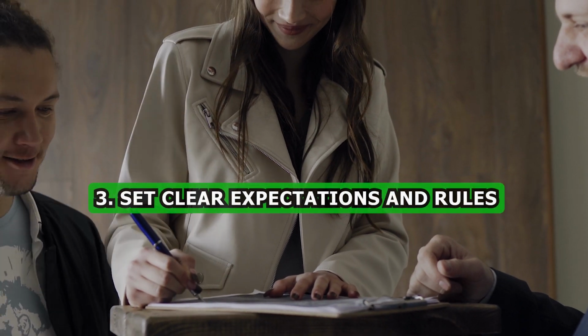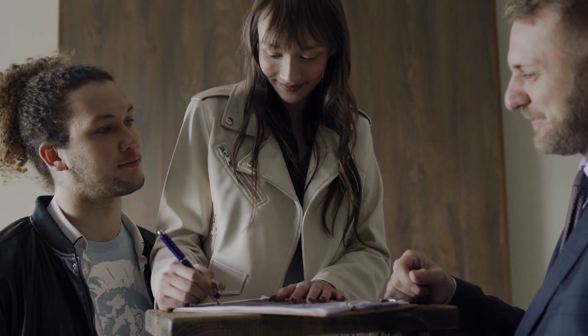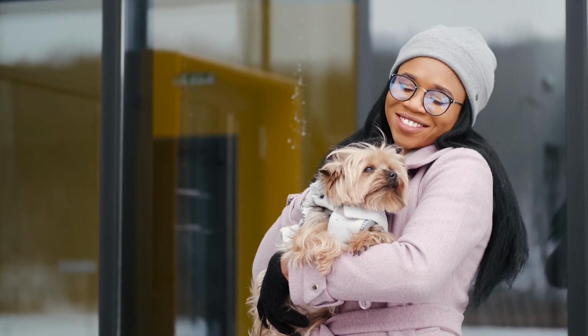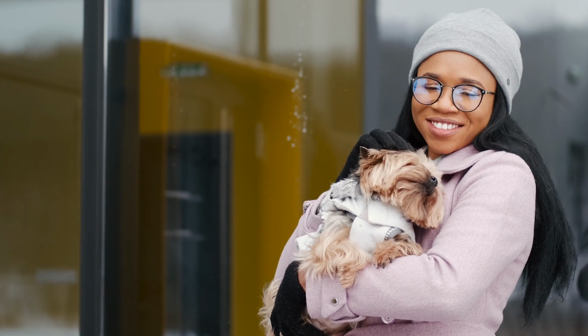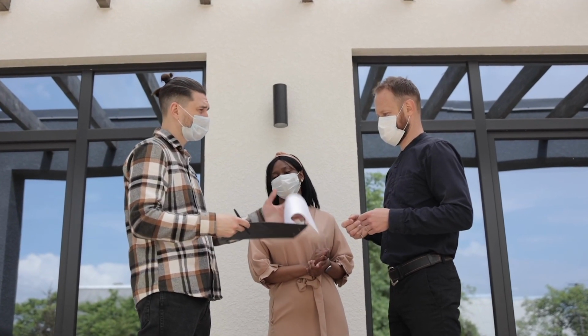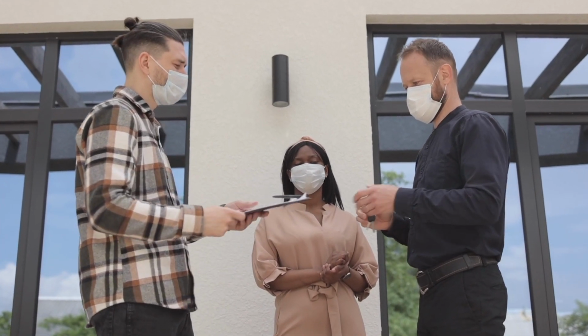Number 3. Set clear expectations and rules. Be upfront about your expectations and rules for the rental property. This includes noise levels, smoking policies, and pet rules. Setting clear expectations can reduce the likelihood of any misunderstandings or problems that might arise during the rental period.